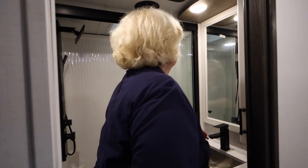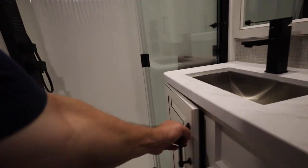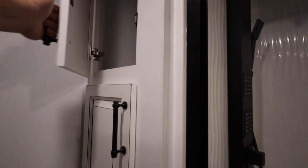Let me get the camera in there. This doesn't open because it's not right. The plumbing on that one comes down quite a bit, but there's still room for something, like a small trash can. They left a spot over there for the trash can, so I would put something else over the trash can. It's way back.